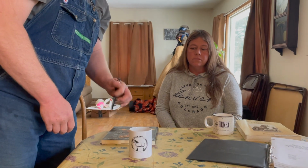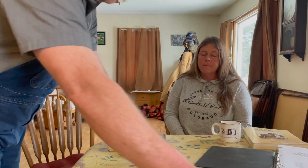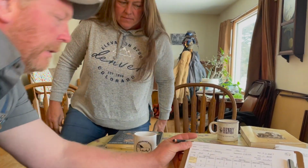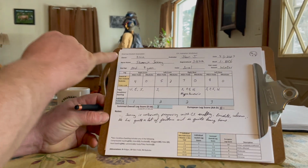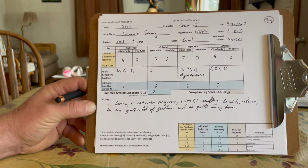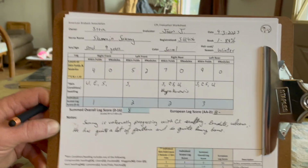We talked a lot about CPL scoring. We can go through this once and help you understand how we're scoring these mares. So come around here. We came up with a hypothetical horse. He's owned by Steve. This is the chart the American Brabant Association uses. So we came up with a theoretical owner named Steve. His horse's name is Slammin' Sammy.